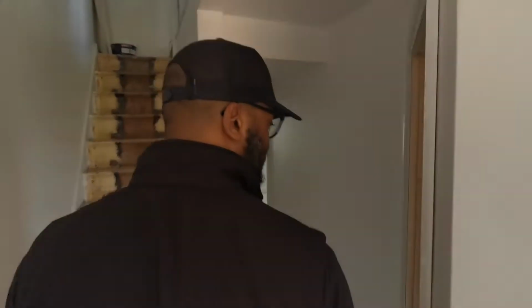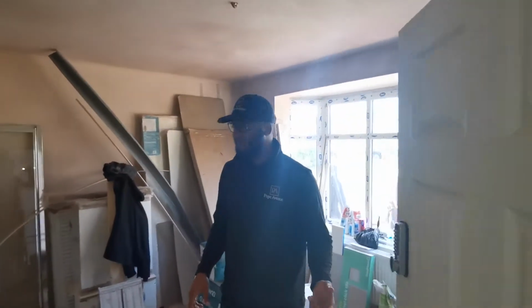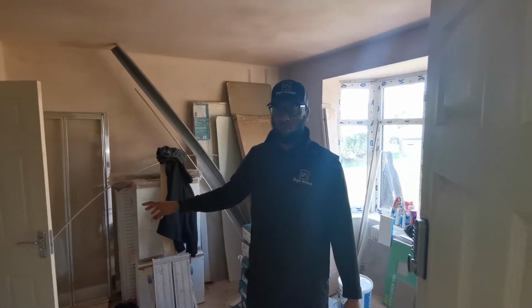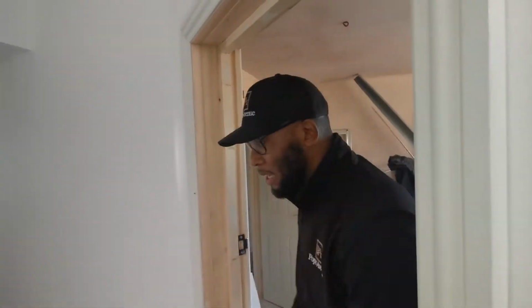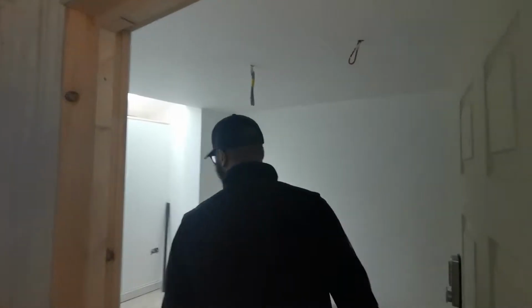Let's spin around. There has been bits of progress within the house. We've had a lot more painting done within the en-suites. Things are getting sealed, things are getting screwed in, etc. So we are making slower progress in the house, but this last week has pretty much been about a lot of the stuff we've done outside.